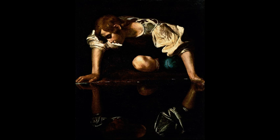Now, in this particular painting, you can see the incredible realism of the picture. One of the interesting things, of course, is that there's no nudity. He's got the guy fully dressed in clothing. And of course, you can see the reflection of Narcissus in the water below.